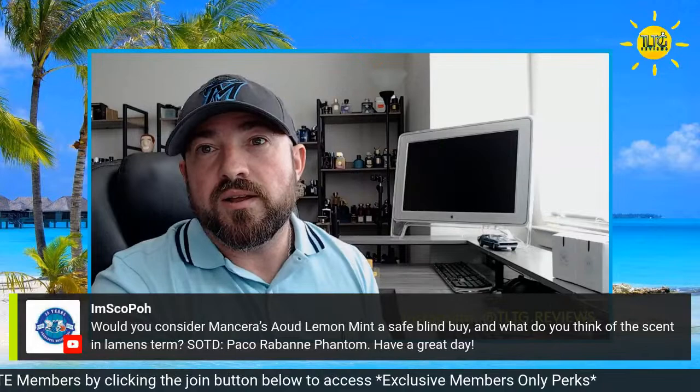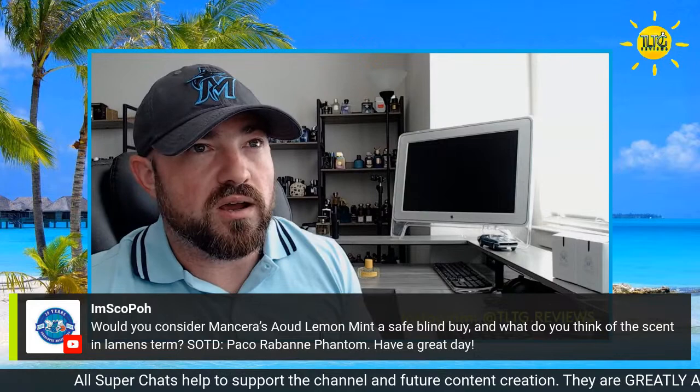Would you consider Mancera's Oud Lemon Mint a safe blind buy? Not exactly a safe blind buy in terms of the scent. In layman's terms, it's a creamy lemon, creamy almond lemon combo with a dense woody tone and some aromatics. That's basically the way I would describe it.